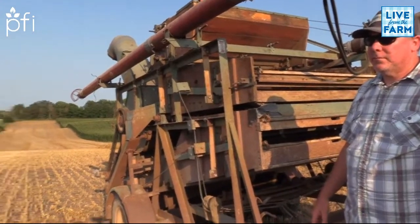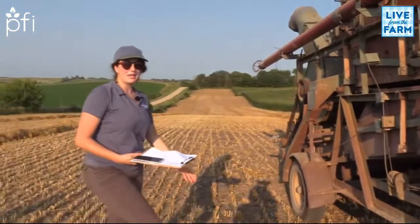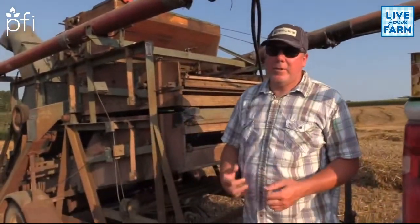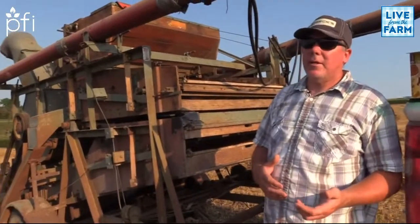Great, is there anything else that you want to share about the seed cleaning process, or maybe we could talk a little bit about storage? So storage, sometimes the small grains will go through a sweat, and you kind of have to watch that. If it's in your wagon, you don't want it to heat up, and that gets back to the aeration, like I said before.